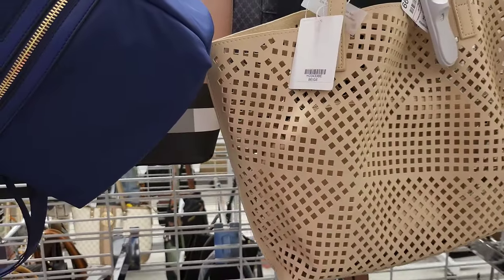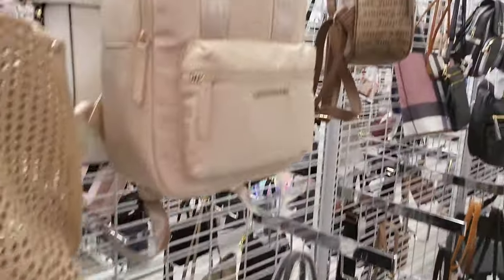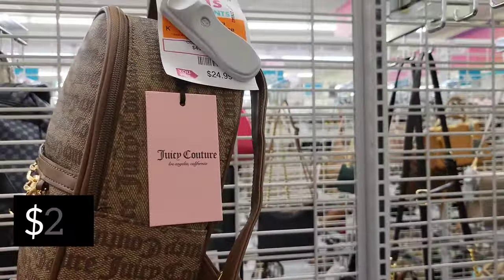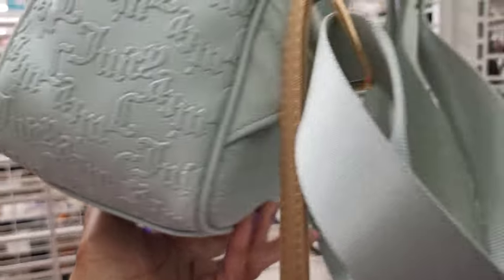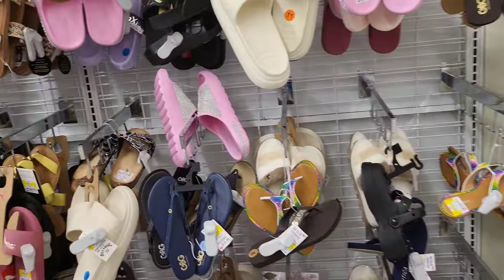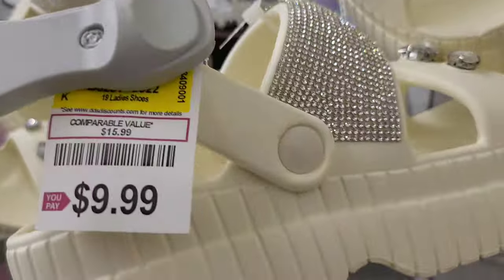They had so many bags. $13 for that backpack, like navy blue with the gold hardware. There's a Juicy Couture brown backpack for $25 with gold hardware. And look at this one, y'all. This is so pretty for the spring. Juicy Couture. Let's say it's like a seafoam color. So cute. And then on the side of the bags, there are shoes on the wall.